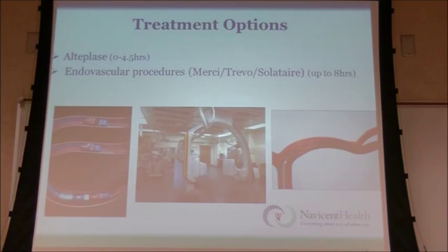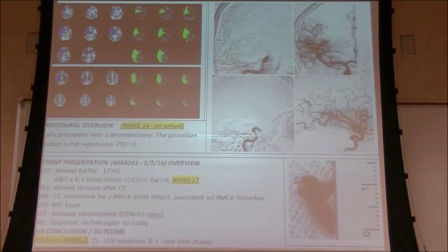They go in through the groin just like you do with a heart cath, thread that catheter up to the brain. They deploy the device. They let it sit for 1 to 2 minutes, and then they pull back and they'll get the clot. This can be done up to 8 hours and also depends on where the stroke is. I'm going to show you a couple of examples.